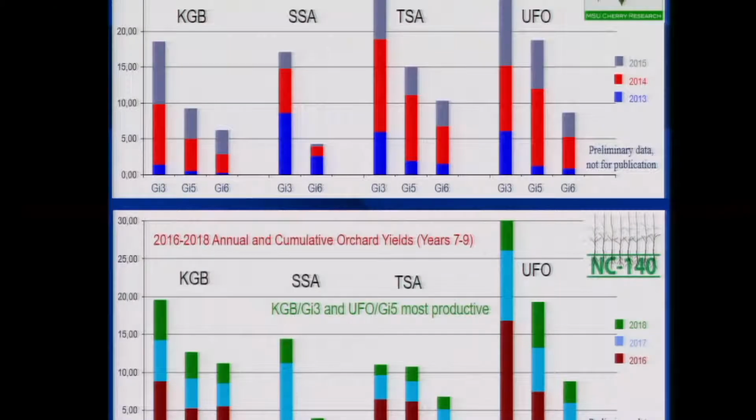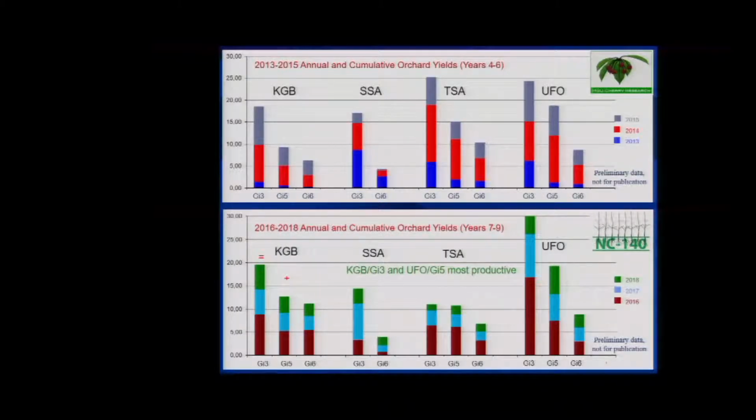So now we can compare the mature orchard against the young orchard, and we see that the KGB on Gisela 3 had equal yields for young trees and old trees. They increased in productivity on Gisela 5 and 6 with age. The SSA decreased slightly with age and was equal on Gisela 6, which is a bad combination. The TSA decreased with age. So we were getting probably too much shade in the center of that TSA canopy, and we were losing productivity.